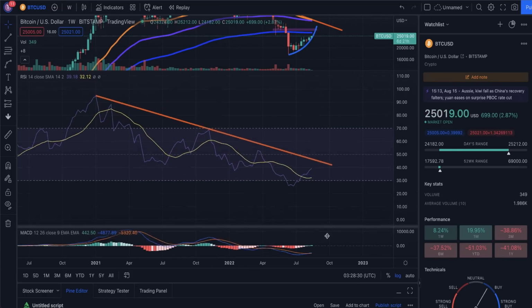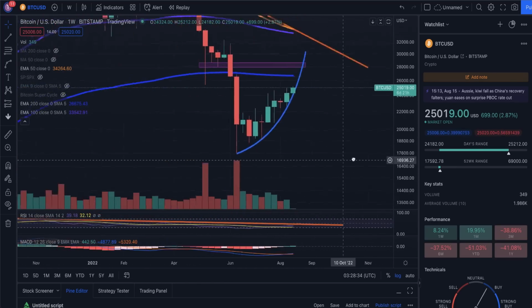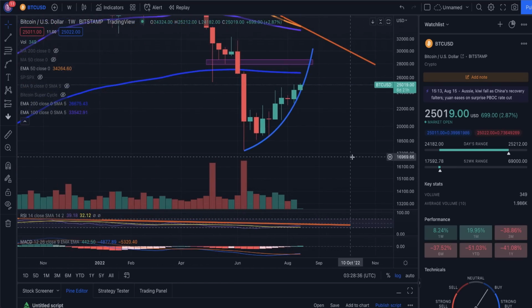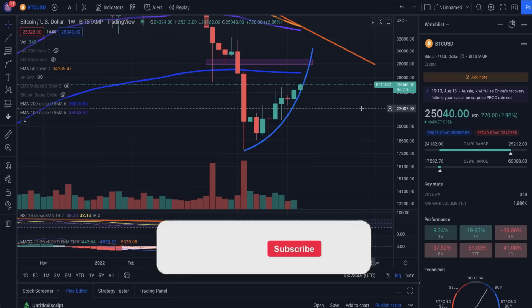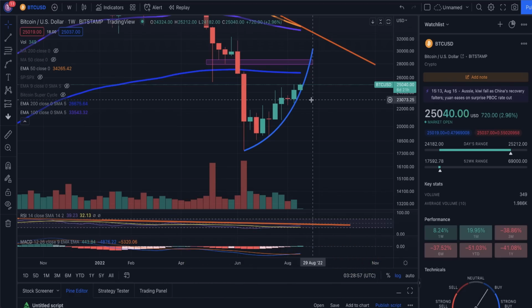28K remains the big target right now for Bitcoin in the short term. Doesn't even seem that crazy of a target. It's, of course, assuming that no macro stuff comes in and spoils the party, essentially. We should be doing pretty well to hit that 28K target in the coming days or weeks. Bitcoin's a slow mover, right? Doesn't move like a lot of the coins in the market. It's slower on the way down, slower on the way back up. Well, not always slower on the way down, but definitely slower on the way back up without a doubt.